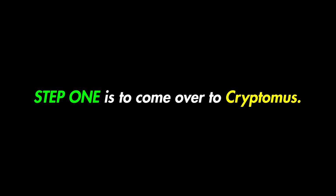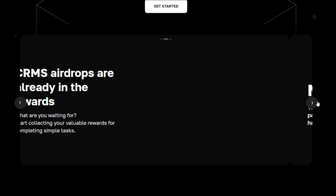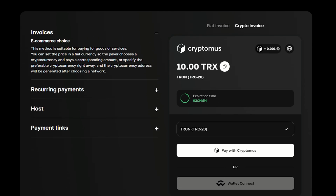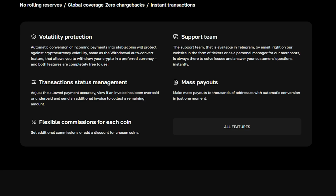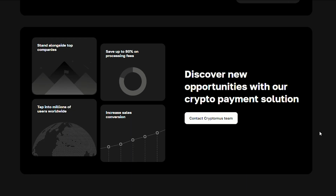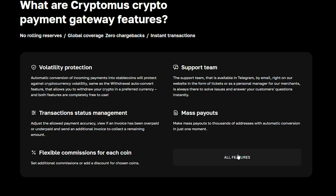Step 1 is to come over to Cryptomus. Before delving into the earning potential, let's introduce Cryptomus. Cryptomus is a cryptocurrency payment gateway leveraging efficient blockchain technology for seamless crypto transactions. It supports multiple payment methods such as PayPal, Payeer, Advanced Cash, Perfect Money, and direct bank transfers where traditional methods aren't available. Withdrawals to fiat currencies like dollars or euros can be facilitated via P2P exchanges, enabling users to convert crypto assets into fiat currencies.